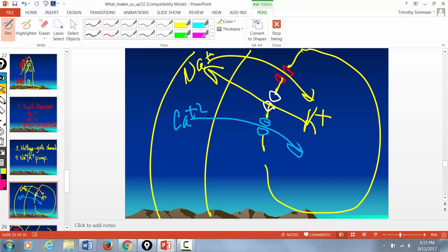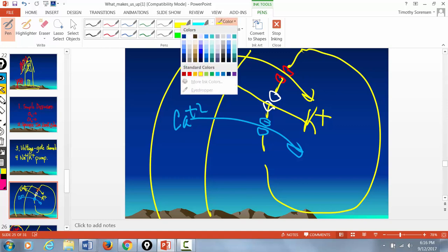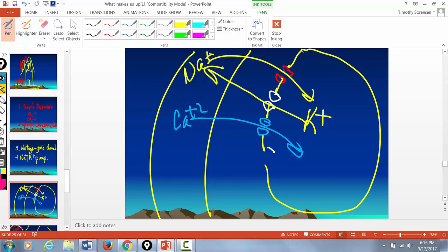Watch. Embedded in every cell membrane of your body, there is a pump. And this pump pumps sodium and potassium. So what do you think the name of this pump is? The sodium potassium pump.